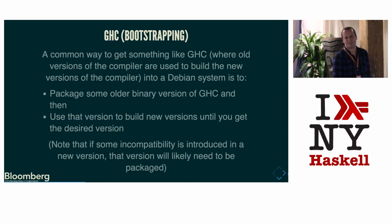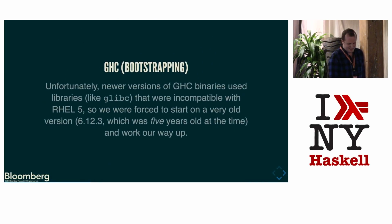So that's quite annoying. But since we were using Red Hat Enterprise Linux 5, it actually had such an old version of glibc that we had to go way back to 6.12.3. And I think at the time, GHC was probably in the later 7s. So this version actually came out in 2010. So we were packaging in 2015 something that had been originally published in 2010.